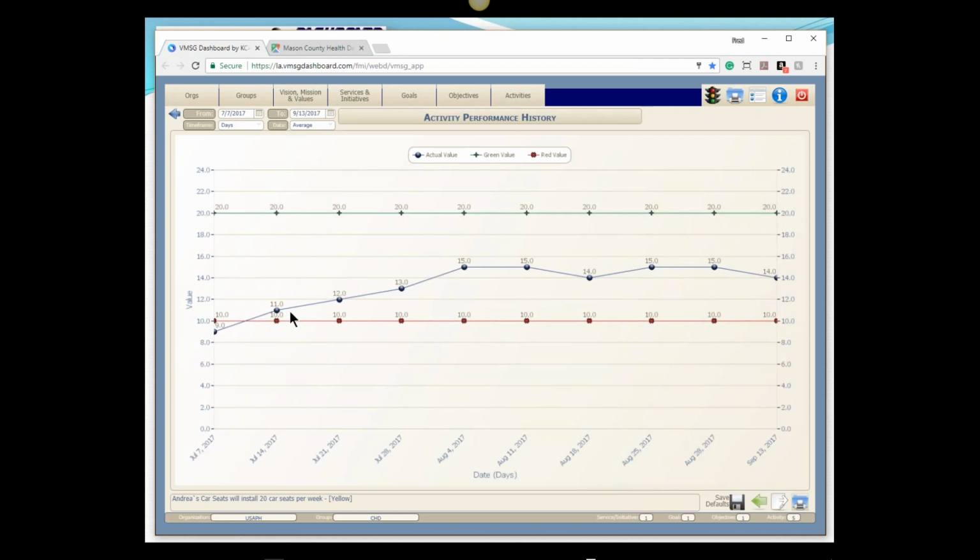So in this case, we did the same ramp up. We got up, got going, whoops. Looks like we topped off at about 15 car seats a week. So this is the performance monitoring at the micro level we were talking about. I'm looking at this particular activity and saying, something's wrong here. I got to go back and figure this out.